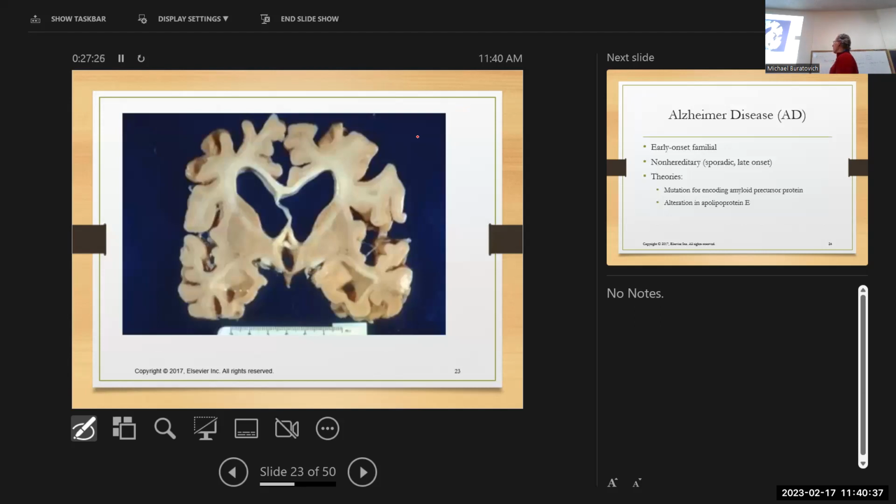So here's the postmortem brain of an Alzheimer's patient. Look at that and tell me what you see. Can we agree that doesn't look normal? What's wrong with it? Should the ventricles be that size? Grace is right. Haley's right. Yeah, they're huge. They're absolutely huge.